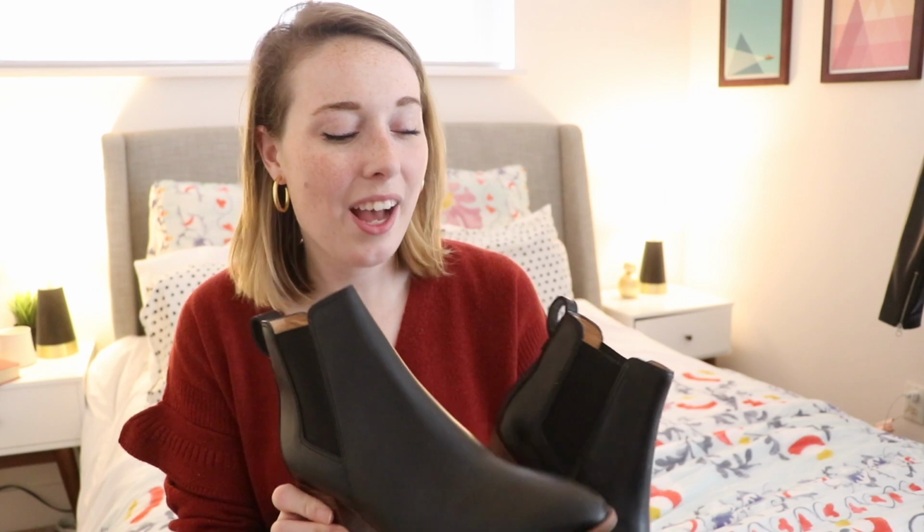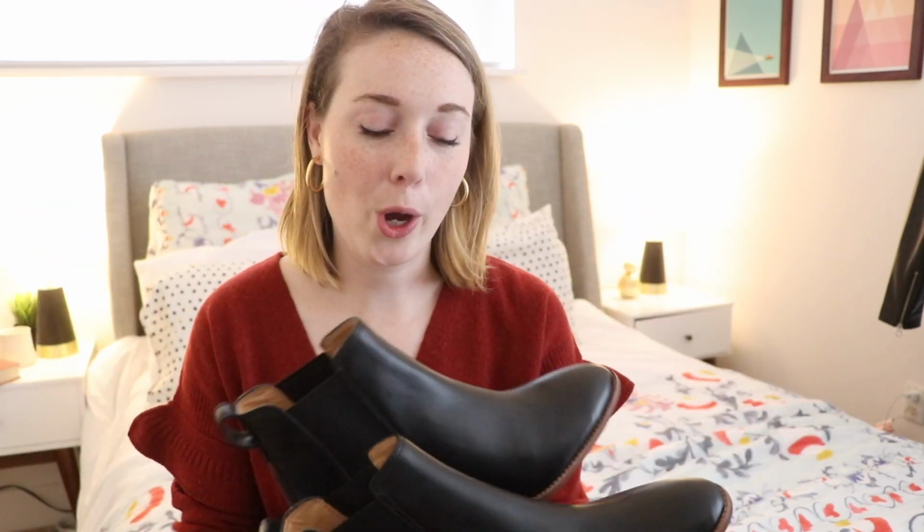I've been wanting a pair of Chelsea boot inspired, so I thought these were great. They have them in brown and suede, in leopard print, but I opted for the classic black because it will go with everything.